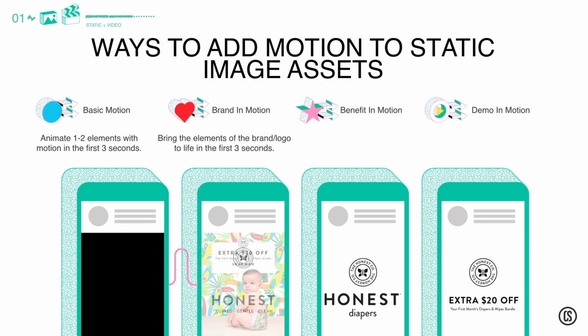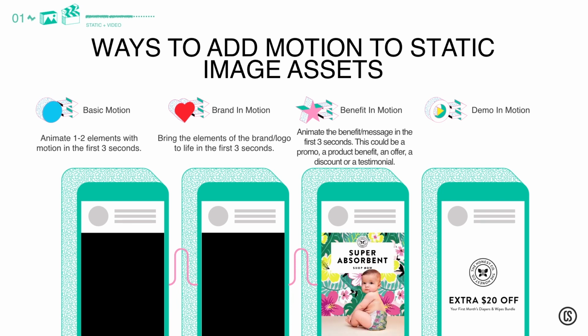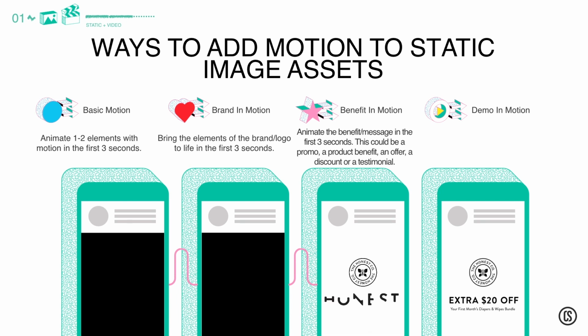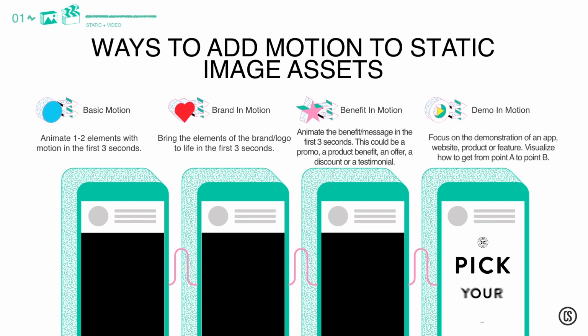Thirdly, is playing with your benefits. So in this case, you should define which are the benefits that describe better your brand and how you can add some motion again to some of them. And finally, how you can play with demo in motion. So in this case, if you have, for example, a mobile app, or if you have a service that offers different ways where your consumers can use your service, how you can show that again in motion in your campaigns.